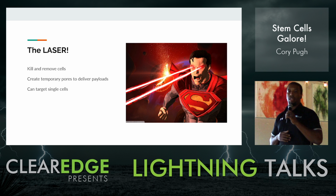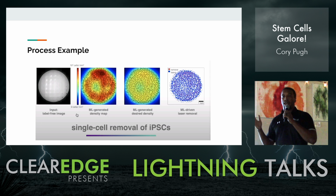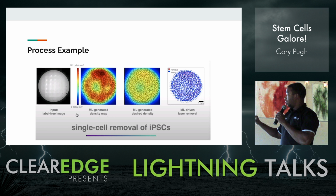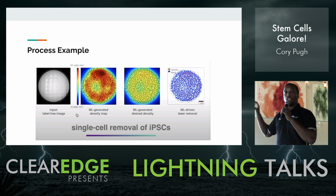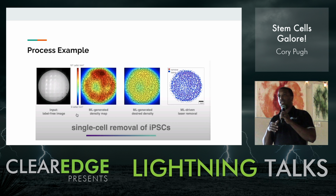So this is a layout of the process. You take a label-free image, which is basically just an untagged cell sample. It generates a density map and a desired density map. So what it is and what it should be. The orange is all the bad cells, and then it creates a kill map, pretty much, kill or keep. So over here, everything in blue stays, everything in red has to go. And the laser can then pinpoint those individual bad cells and get rid of them.